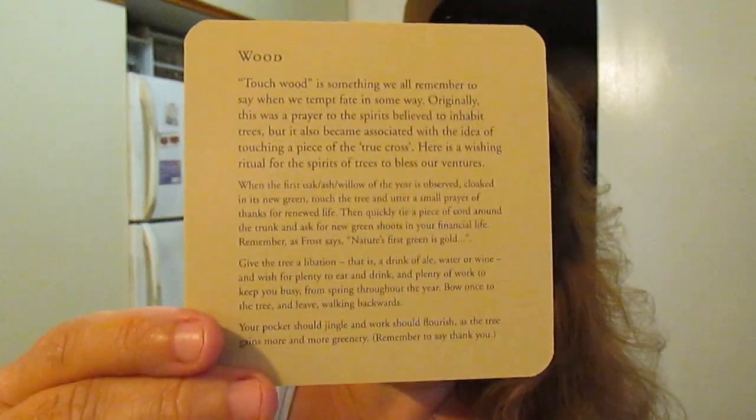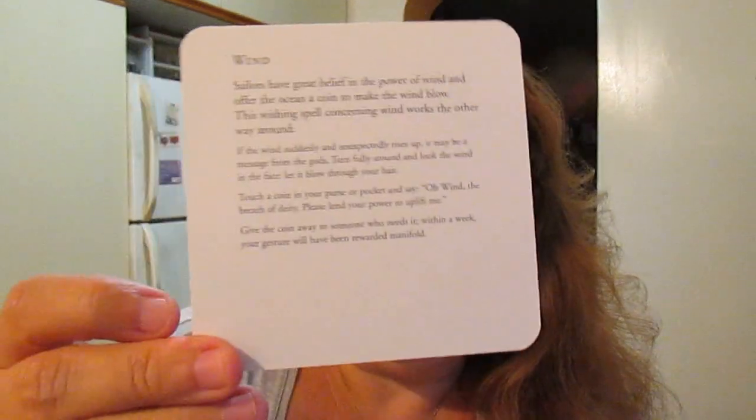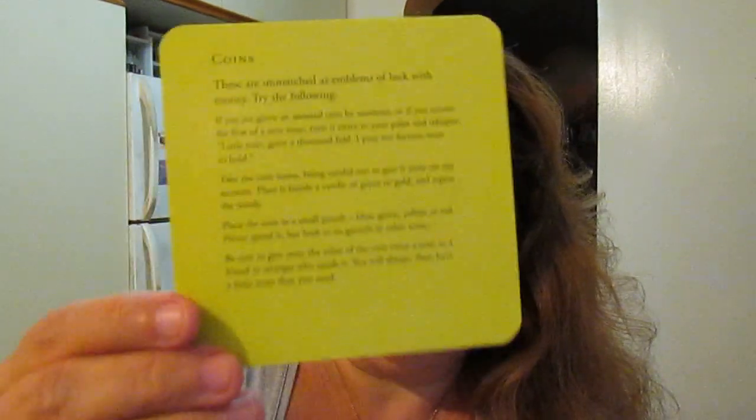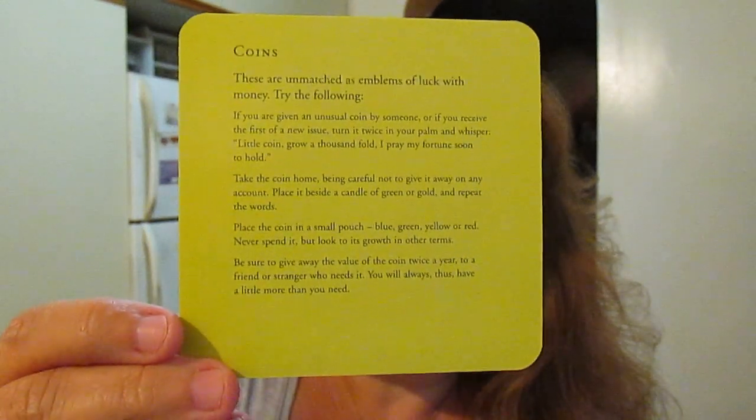And there's the backing for this card. Isn't that cool? This one is wood, wind. Sailors have great belief in the power of wind and offer the ocean a coin to make the wind blow. So all sorts of folklore and little spells and rituals and just cool information about all these things. Very magical, and very whimsical and fun.